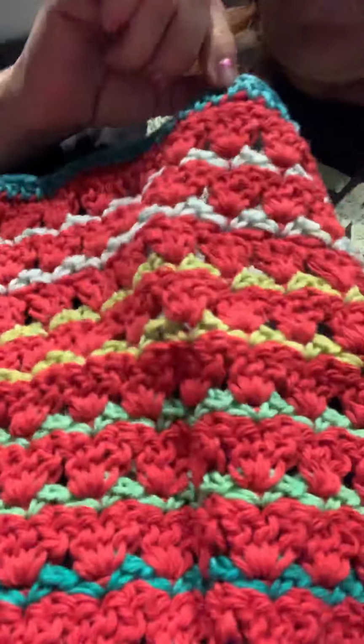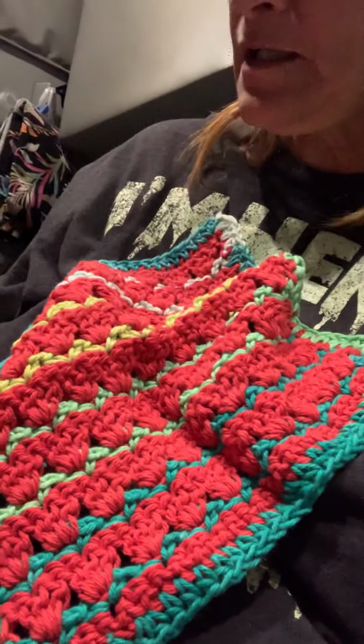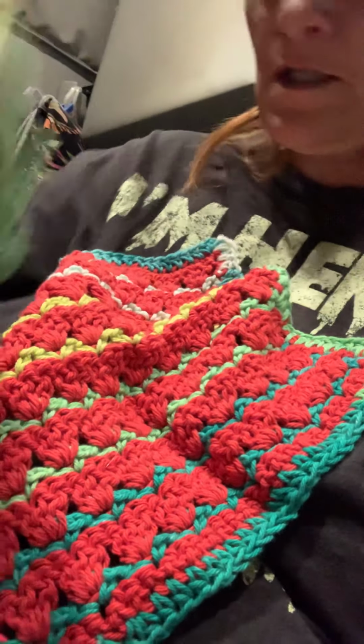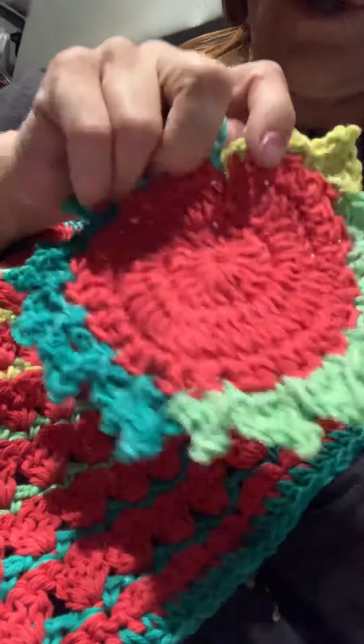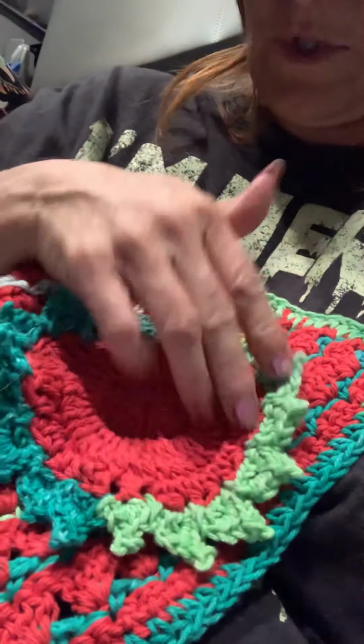And then I made the Strawberry Fields Forever wash rag with a strawberry coaster or cup holder, coaster or whatever, with it.